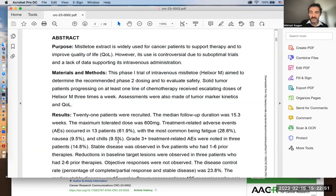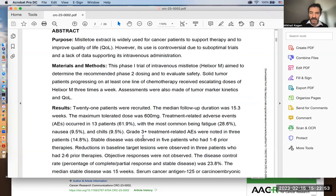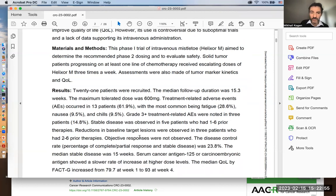Please note that patients had a pretty significant amount of quote unquote side effects. Those are actually not side effects. Those are direct immunologic effects that we're looking for. So 62% of patients had those quote unquote adverse events, which we consider therapeutic effects. We want the patients to feel those reactions because we know that that's when the immune system gets upregulated.